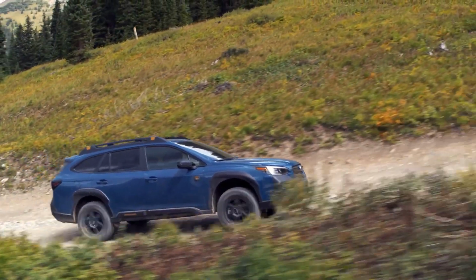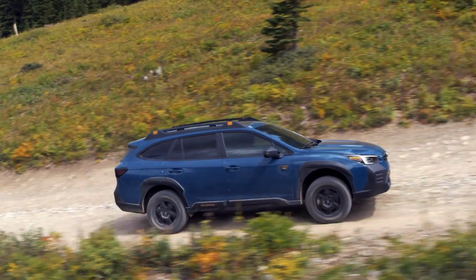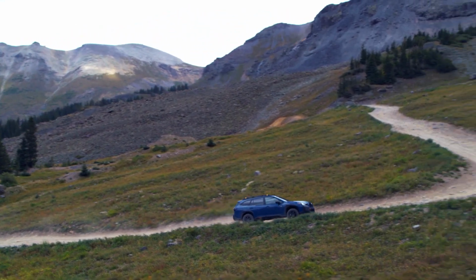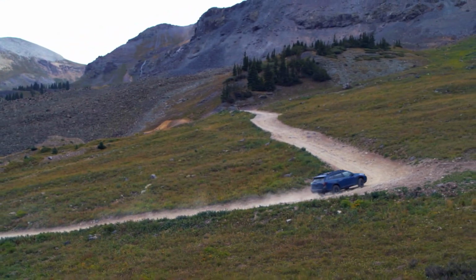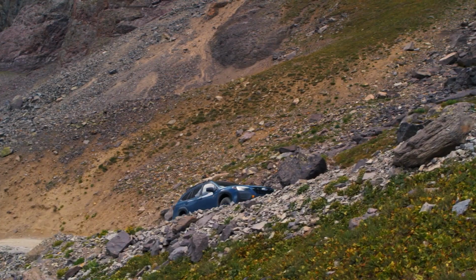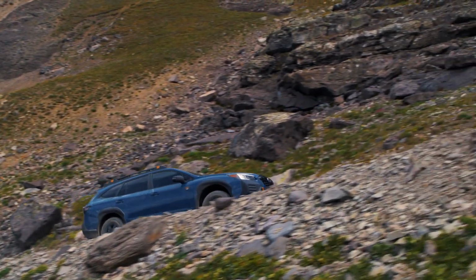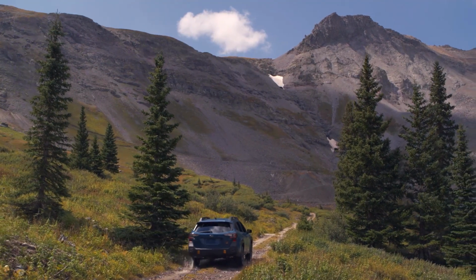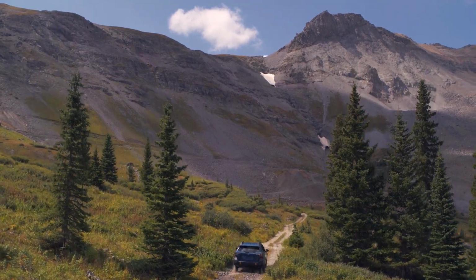When compared to the standard Outback SUV, the Wilderness rides higher. While the standard Subaru Outback has a ground clearance of 8.7 inches, the Outback Wilderness takes that up to 9.5 inches. In off-roading situations where your Outback is traversing over rocks and stones, the added ground clearance of the Wilderness Outback is definitely a boon.